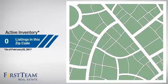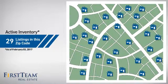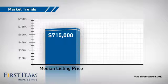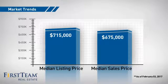Wondering how it stacks up against the competition? There are now just under 30 homes on the market within this zip code. With a median list price of just over $700,000 and a median sale price of just under $700,000.